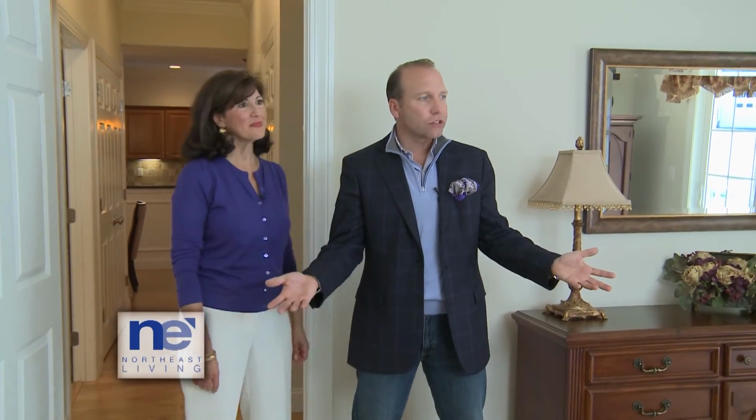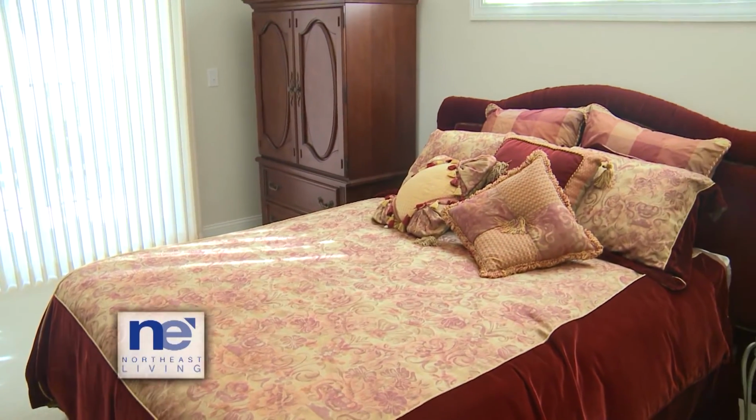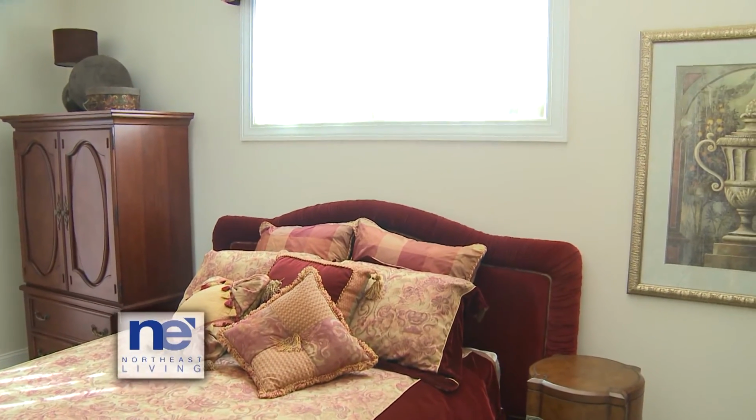This is a nice room. It has great light. Absolutely. It allows us to use all 4 walls. Still gives us the light we want. We all want nice and bright rooms. And we put it above the bed.